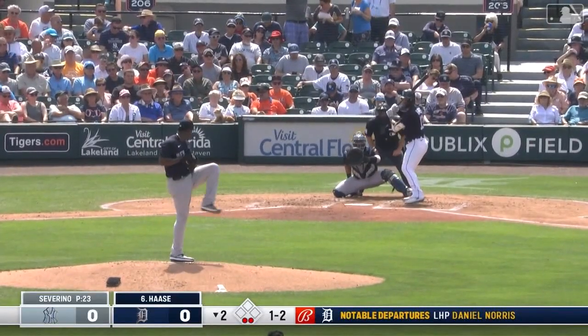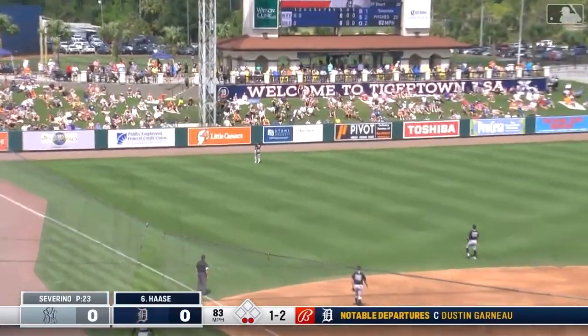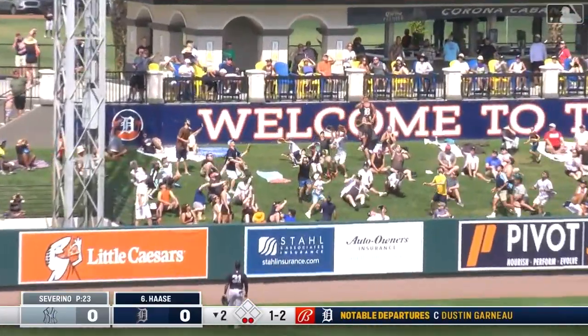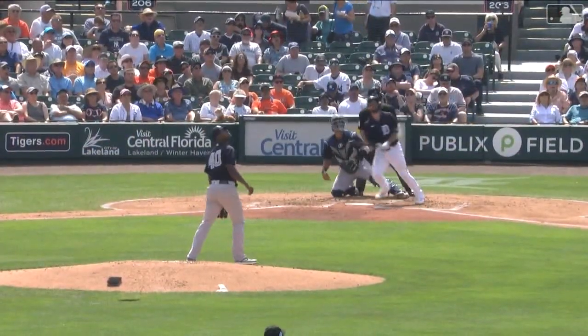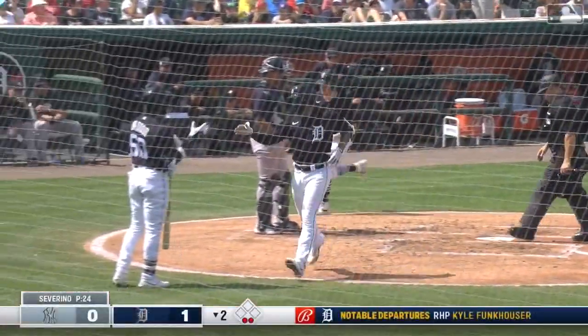Learned how to get that foot up and down, the front foot. The 1-2 in the air, deep left field. That ball is drilled and gone. Eric Haas with a solo homer, his third of the spring, to get the Tigers on the board.